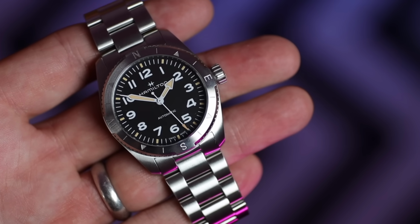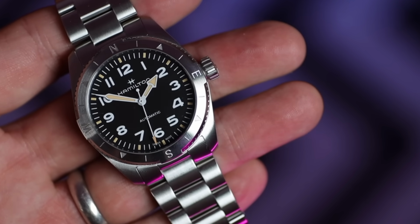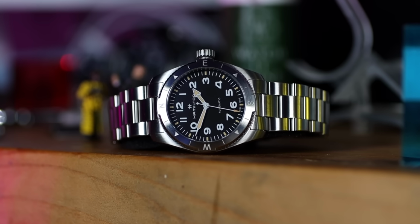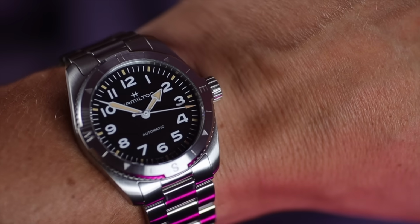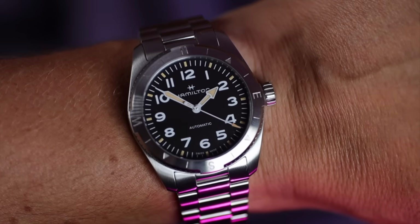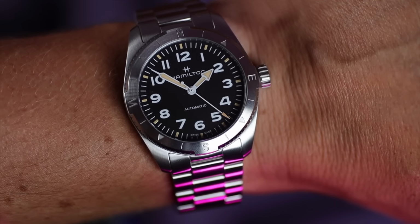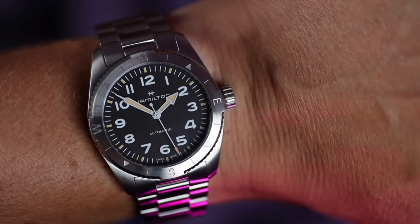Now, one Hamilton watch that sticks in my mind all the time is the Khaki Field Expedition. A new watch for Hamilton. I mean, they're no stranger to field watches, but one with a twisty friction compass bezel. This was something a bit different. First of all, I loved the 37mm diameter case and the fact it was 100 meters water resistant, sapphire glass with the H10 Swiss automatic movement inside with the 80-hour power reserve.